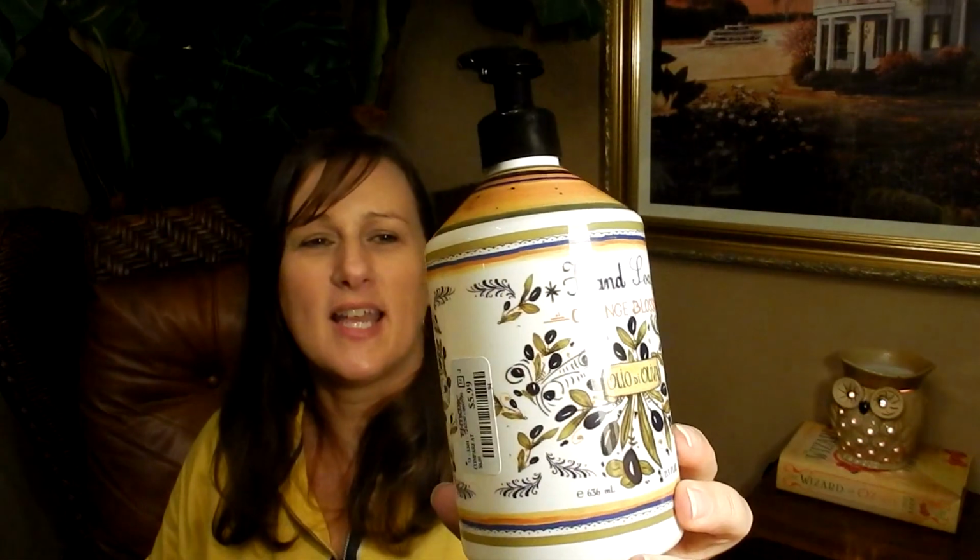And for $8, yes. Like I said, I'm always checking out their hand soaps. I love their kitchen soaps. It's a little pricey, it's $5.99. It says compare at $8, that wherever this normally sells, it's $8. But I love their little containers. This is Orange Blossom. I'm running out of my kitchen soap, so this is going in the kitchen.